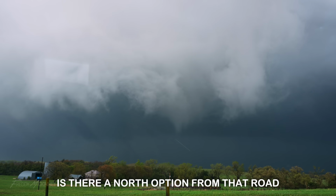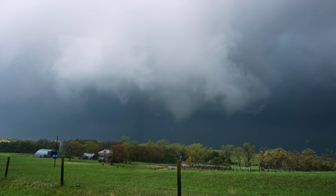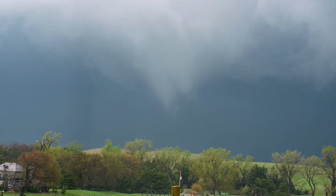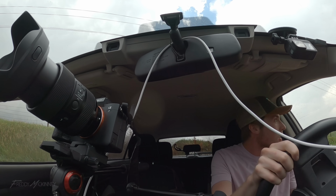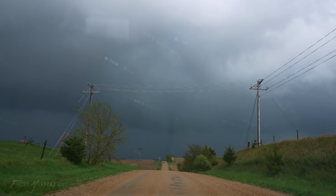Is there a north option from that road? No, we gotta go back. Oh, do we? Yeah. Oh, look at that. Vortex. Yep. Gotta go now. That thing is huge. It's a big tornado.